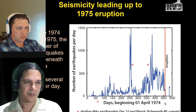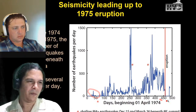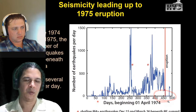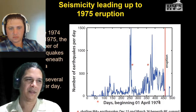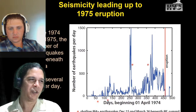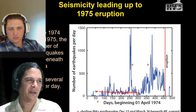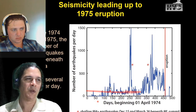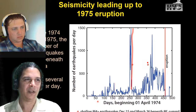Here in the bottom of this plot, you can see days. So zero on the left. Around 50 is when this little peak happens, and 400 days later, in 1975, is when this eruption actually happened. So it was over a year later. A long build-up. These things are up for a long, long time. You can see it was most of a whole year where you were having no less than, let's call it, 50 earthquakes per day, every single day for all year, and you had peaks going up to 500, a few hundred, and once in a while to 1,500.